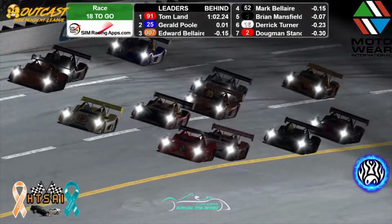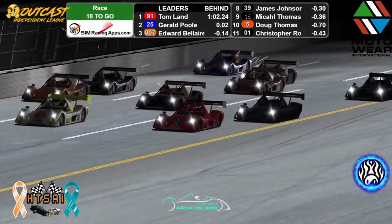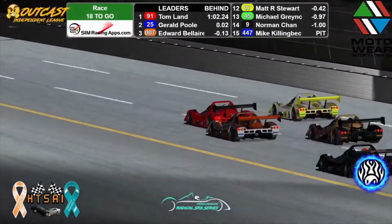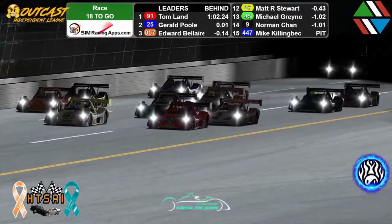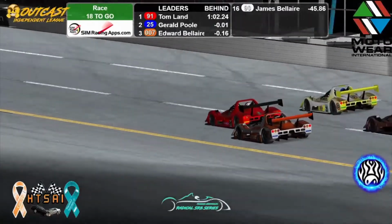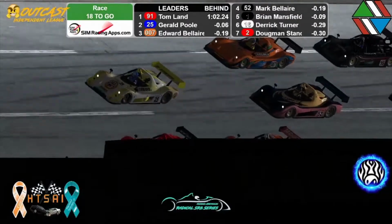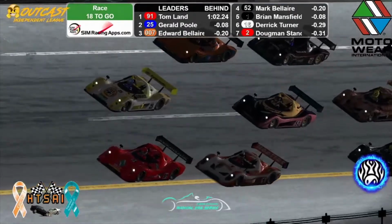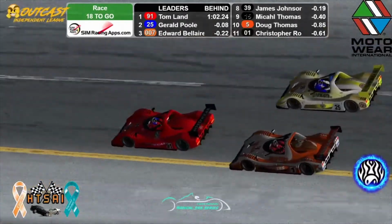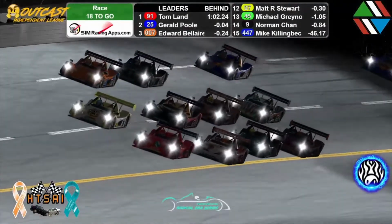Back up front, there's the 91 and the 25. And you know the 25 is thinking, I'm going to get in and get fuel early. I would expect to see him go as soon as he possibly can get to the inside. Mike Killenbeck still on pit road. He should be coming back off any moment now. He is back off of pit road as these guys come through turns 3 and 4.